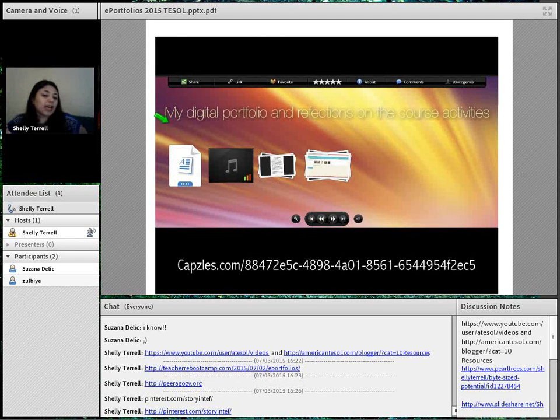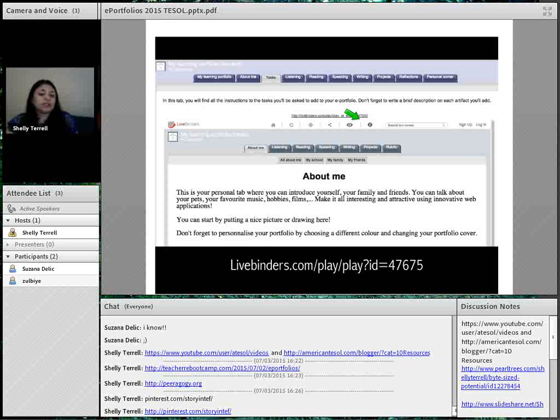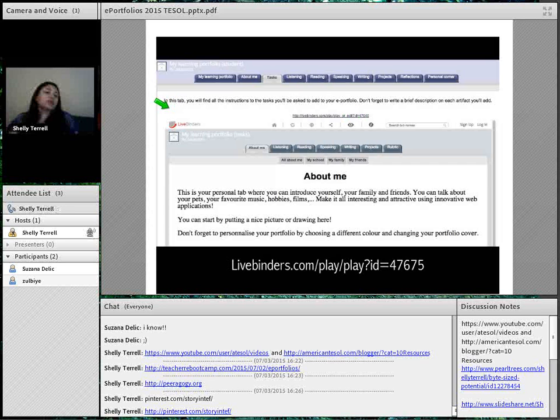Some of them use Capsules. Capsules will do the same. It's just a different way to present it. So it's up to you, whichever tools that you think are good. I let my students have a choice between Capsules, VoiceThread, and Prezi to present their entire Pinterest board and the stuff they collected. Now, they also had Livebinders.